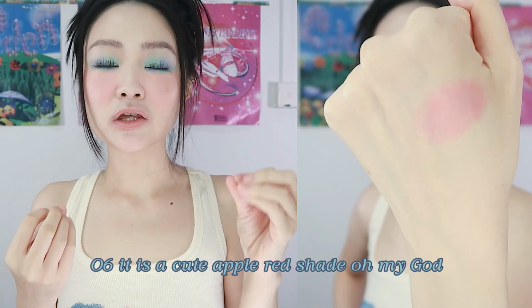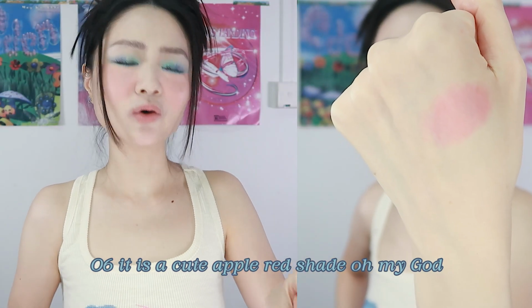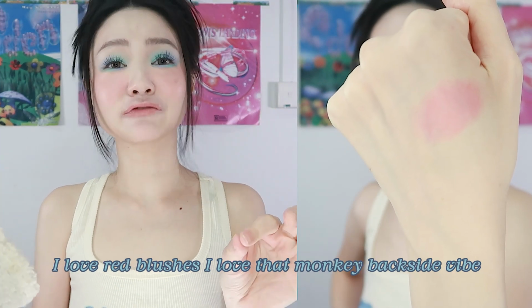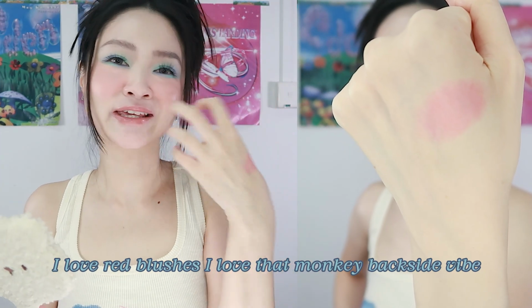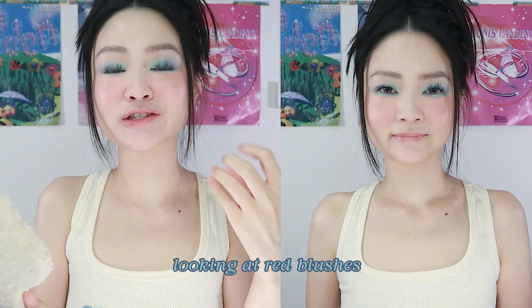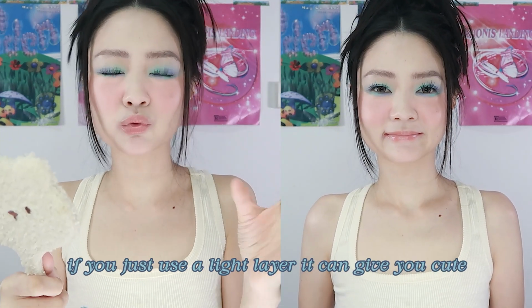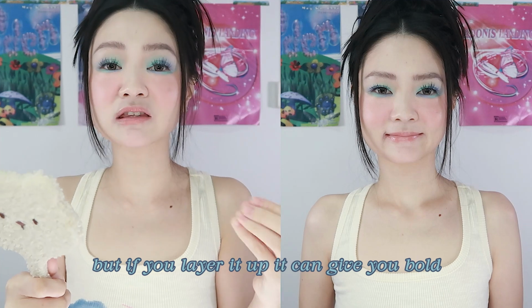Now 06, it is a cute apple red shade. Oh my god, if you're into red blushes, this is your go-to. I love red blushes. I love that monkey backside vibe. Looking at red blushes for some reason just makes me really happy. If you just use a light layer, it can give you a cute, warm and friendly vibe, but if you layer it up, it can give you bold, intense and warm vibes.